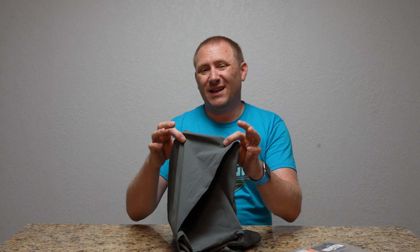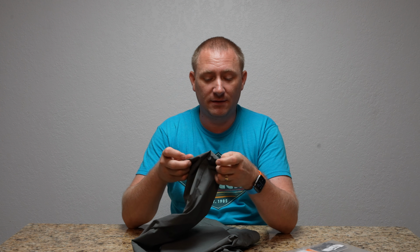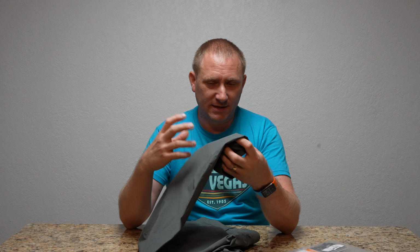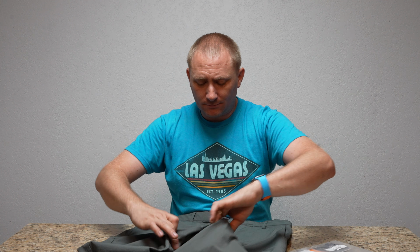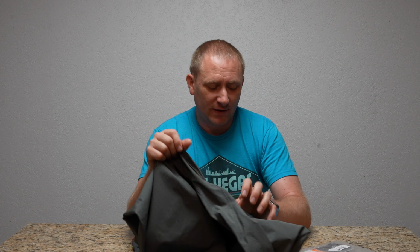UV protected. That's with a lot of pants like this as well, that the fabric itself does block a lot of UV light. It's not 100% obviously, but it does have that UV protectant built into the fabric. So if you're hiking or doing stuff outdoors, it works really good with that as well. Hidden zippered pockets, we went over that. Fantastic, lightweight. Gusseted seat, I didn't even mention that. So down here, there is a gusseted seat in between, so you're not going to get bunched up fabric down in there. So that's always a key.